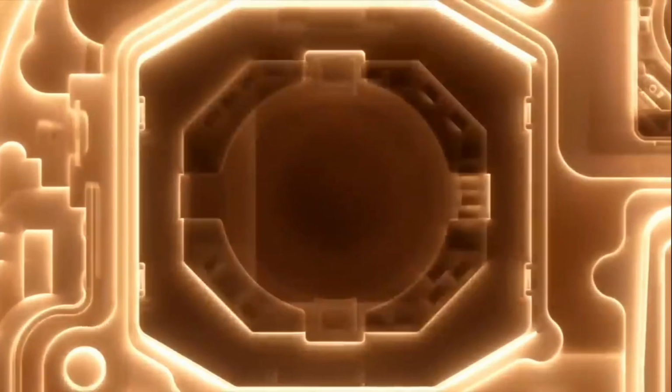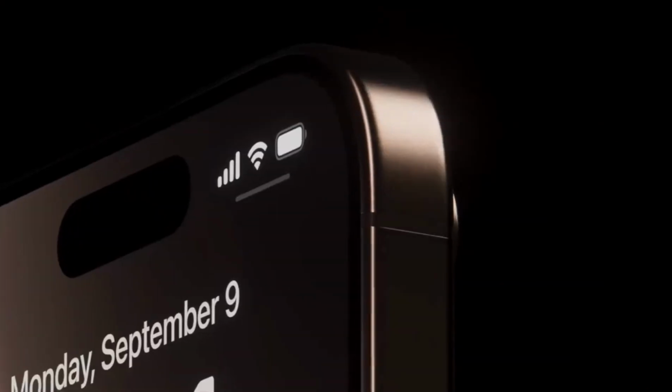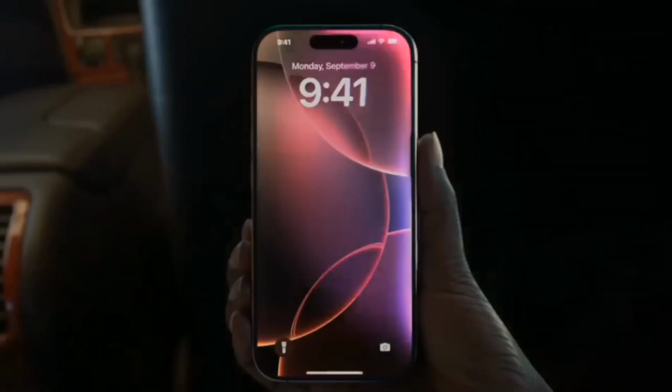The 16 Pro Max features a Super Retina XDR OLED display with a size of 6.9 inches. Dynamic Island is still a part of it. Both phones support a 120Hz refresh rate, up to 2000 nits peak brightness, with 1 nit of minimum brightness. IP68 is verified.